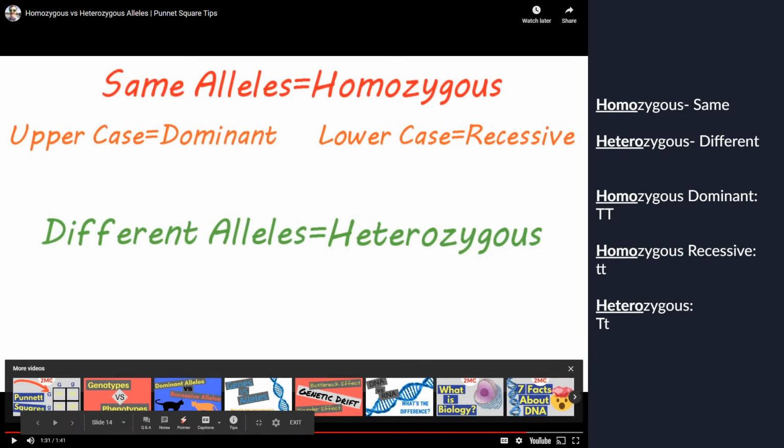Okay, so this, like I said, is going to be super important to the follow-up work, because a lot of the questions won't give you if it's big T or little t, or big T, little t. It'll just say one of the parents is homozygous dominant or homozygous recessive, or it is a heterozygous parent. So these words are very important to write down.